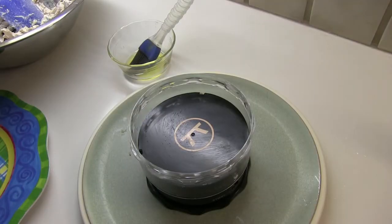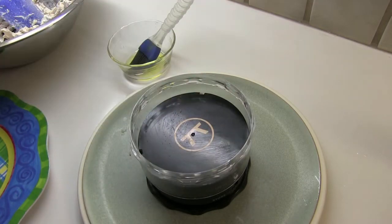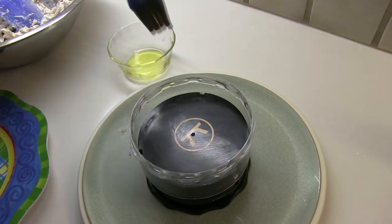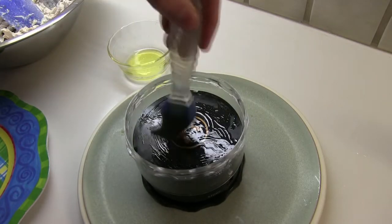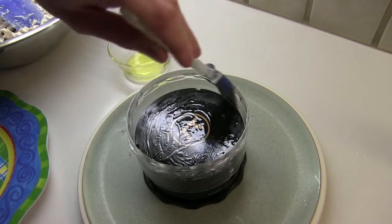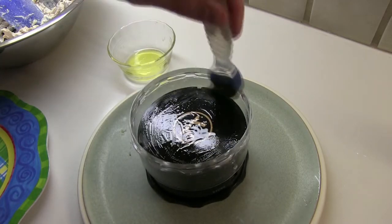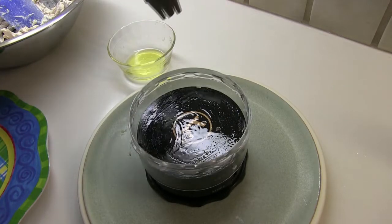Alright, so to begin the layering process, you can use any mold you like. The mold that I'm going to be using is this hamburger patty maker. And what you want to do is brush some oil on the inside as well as on the sides. So as you can see, I'm oiling the inside of this hamburger patty maker. So just get it all around.